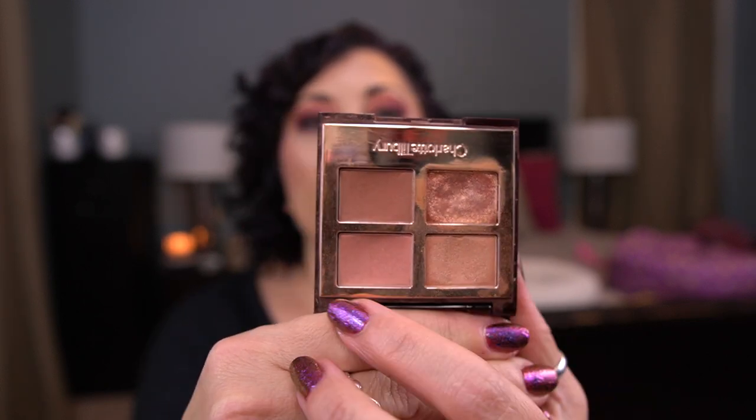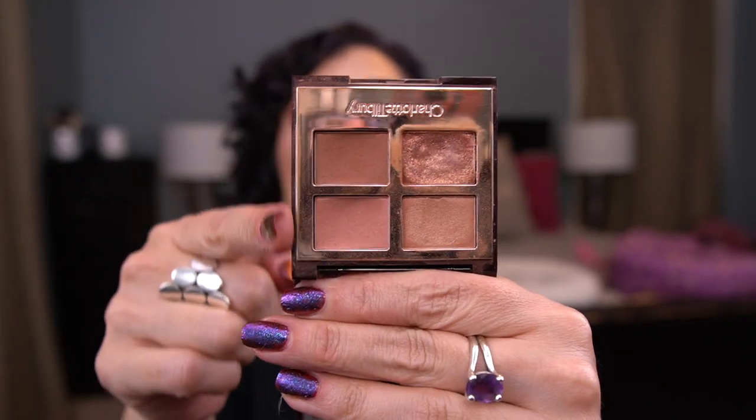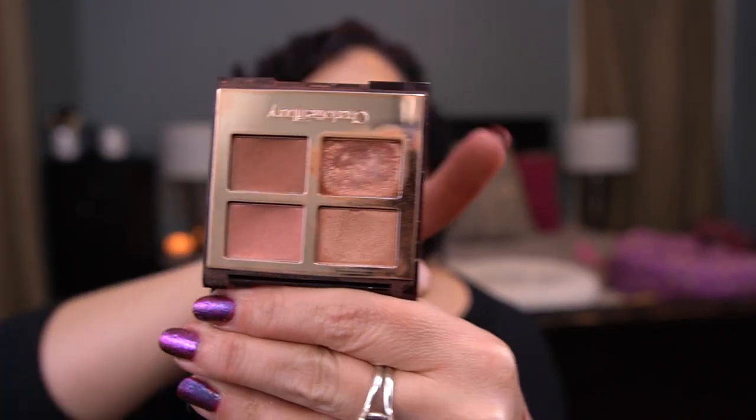But I think this shade and these two mattes are probably going to be the first to go, prior to the shimmers on this side. This one looks a little sealed over. I may have to get some tape. That's what that one looks like. Yeah, I think I need to get some tape to it. We'll just scrape it off.